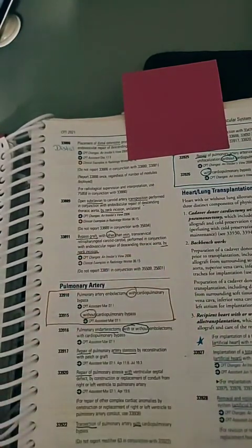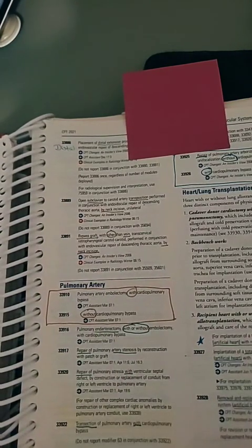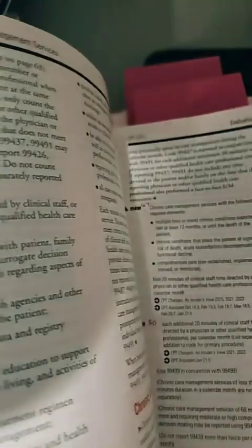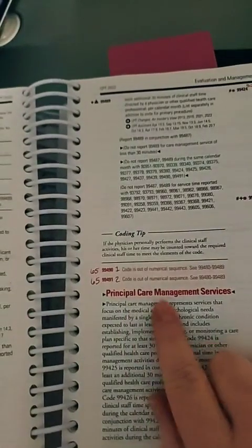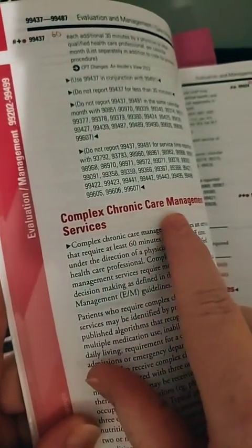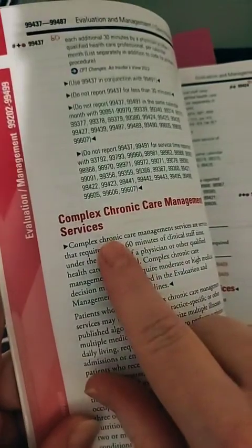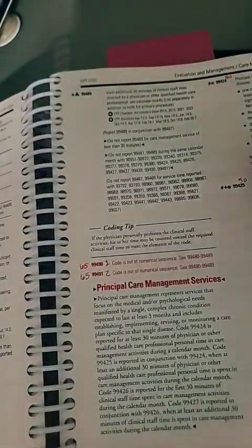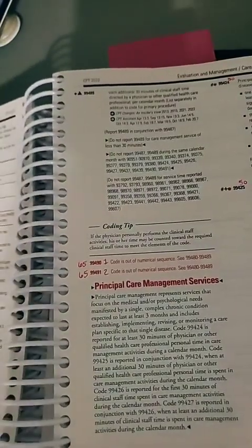There's 4 codes to add in E&M that are new, and it comes with a new section, which is kind of neat. I think it's called Principal Care Management Services, and it's going to go right after your Complex Chronic Care Management Services in your 2021 book. And then this Principal Care Management Services has 4 codes. Yes, 4 CPT codes that will add to your 2021 book in your E&M section.